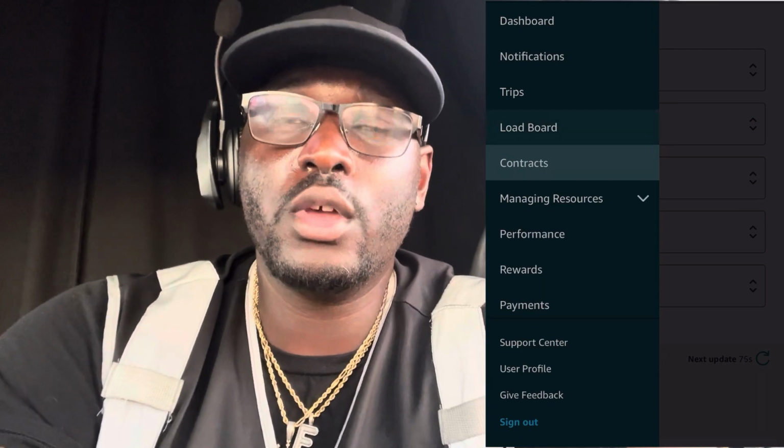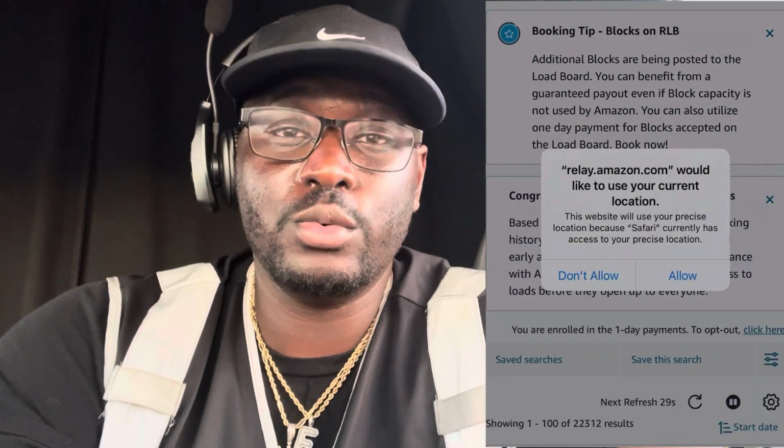All right, we're back to this load board thing. There's the load board and there's contracts. When you first sign up with Amazon, you're not going to be able to even see the contracts, if there's any available or not. You might not even be able to see contracts in different states. That's the default setting. When you click on contracts, it's going to show all these other states, Dallas, wherever, every state but yours.